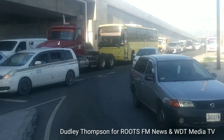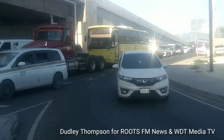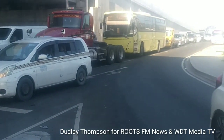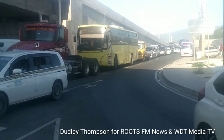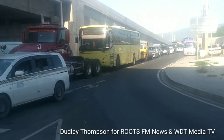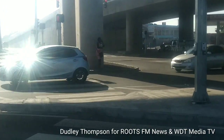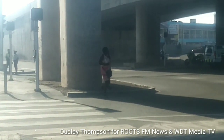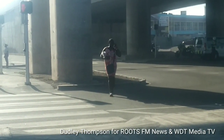Still at 3 Miles. Look at the traffic here in 3 Miles. Still seeing long lines coming from Spanish Town, heading into 3 Miles. Here is Christine on her phone here in 3 Miles, coming across the road now.